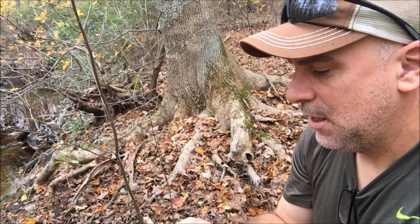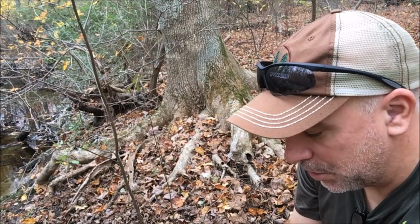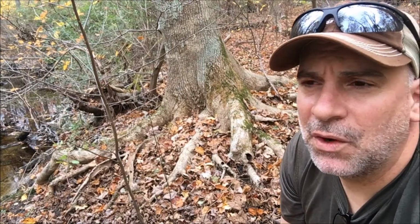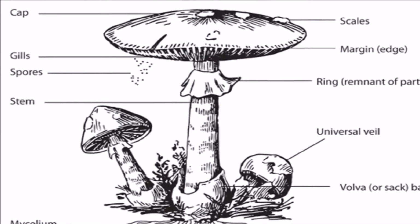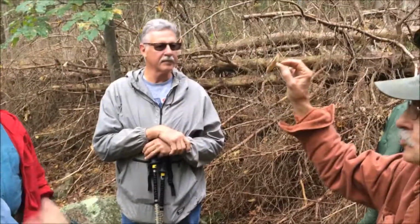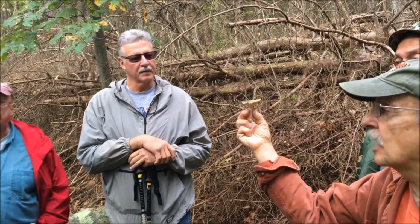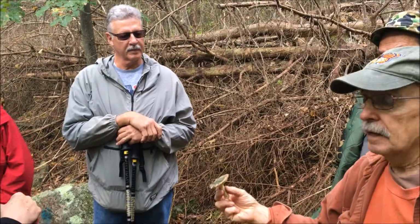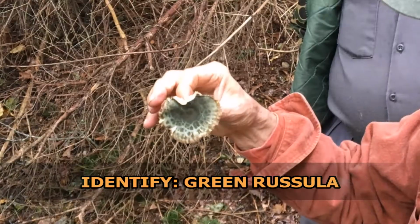It was a fascinating little class. He basically took a bunch of us in the woods and showed us what to look for. He gave us the nomenclature of a mushroom. This is an edible mushroom, but again, you have to key out anything like this. It's easy to start. The best thing to do is start with things like what we showed you. And this is a green Russula.